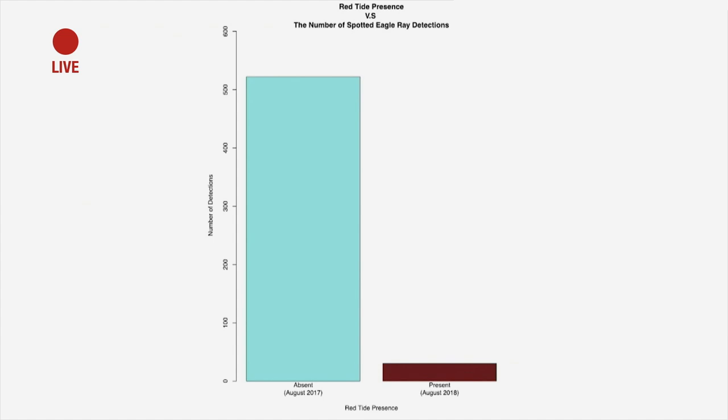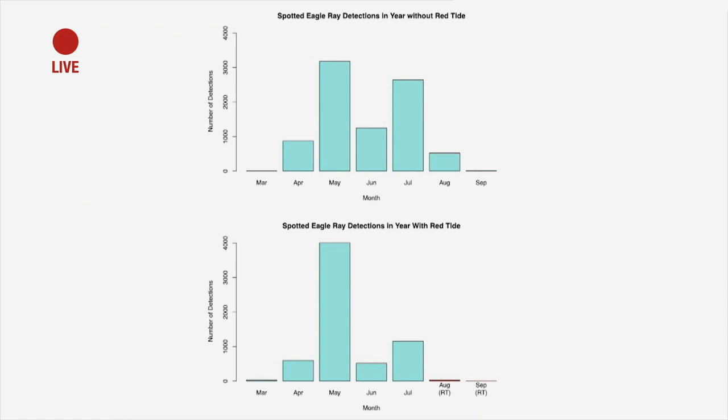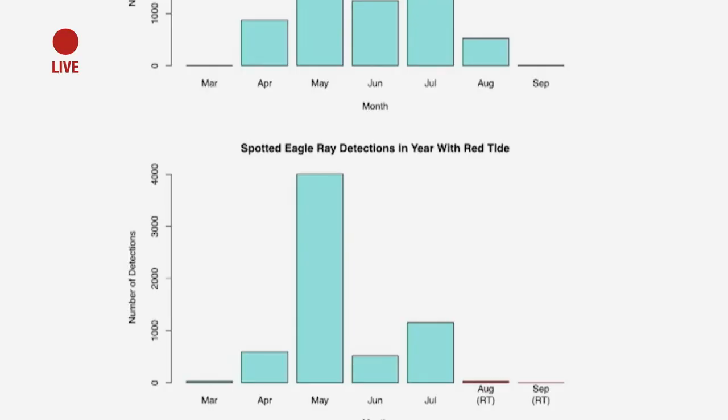We made our first graph based on our original question, which was, is there more detections this year when red tide was present, or is there more detections last year when red tide wasn't present? On our second graph, we thought to get more information, we could do the whole spotted eagle ray season. That tells us that the rays are leaving during red tide. We don't know whether it's because of their food supply or just the reason why they left or where they went. So that could be a cool follow-up question.